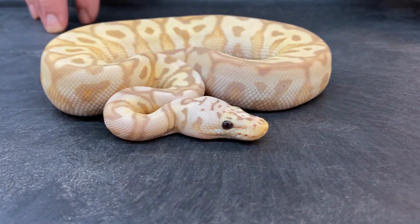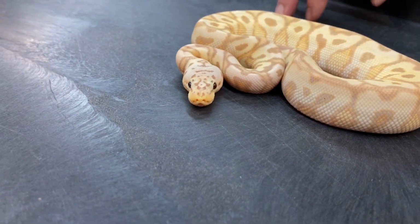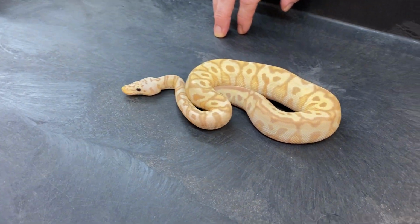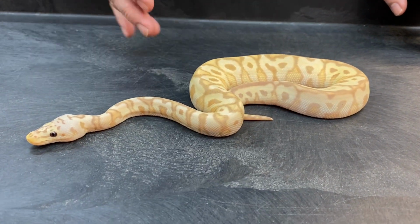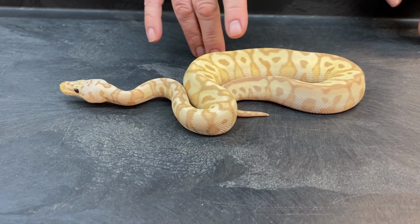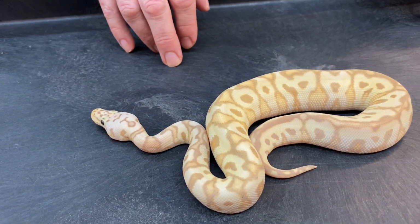It's just hard sometimes when you have a limited number of breeder males and females. Sometimes you have to pair things together that maybe have a gene in there that you don't necessarily want in the offspring, and then it's just up to the odds of whether or not you hit on it. I'm pretty happy with this. It's the only one of these that I've produced so far, so I decided I'll keep this back and breed it into some other stuff, produce some nice combos.